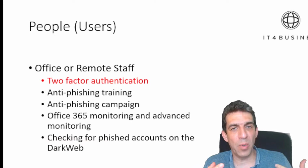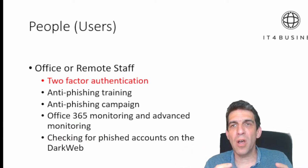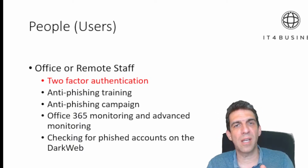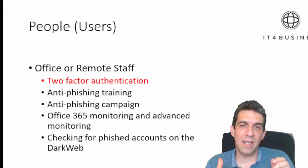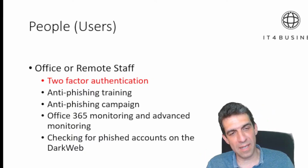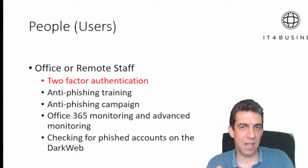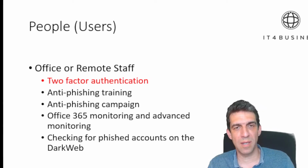Right, we're talking about people, users is the technical phrase. For office or remote staff, number one thing, turn on two-factor authentication. You can come back to me and I'll help you do that. Secondly, anti-phishing training. The training is watching the videos. The campaign is where I send out a fake campaign and I'm trying to trick your staff into clicking on it, and that will heighten their sense of awareness. They need to be more sensitive all the time.